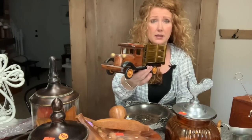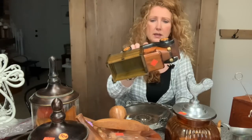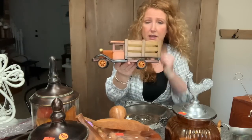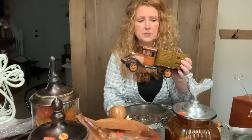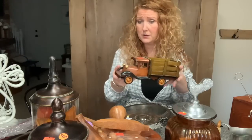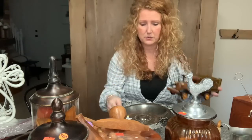I will not do anything to this for $2.09. I will get the dust off, but I thought it was super sweet. And I think it will sell just fine the way it is. I could probably put it in for Christmas, put a little greenery or some little bulbs or anything like that. Or I could put some greenery in it now, or some of those little pumpkins that are right there would be very cute.